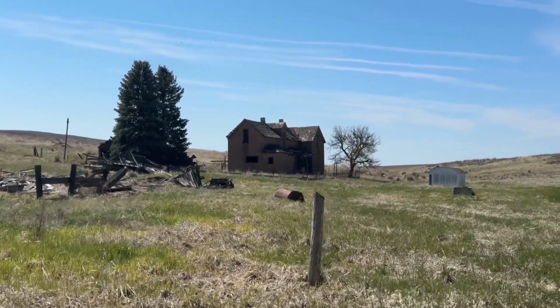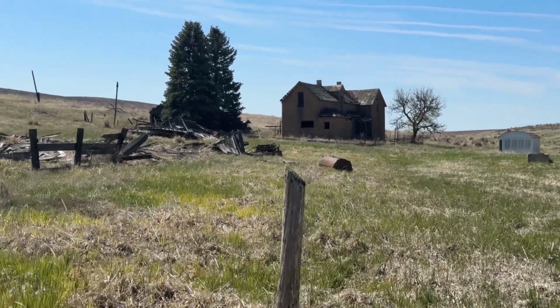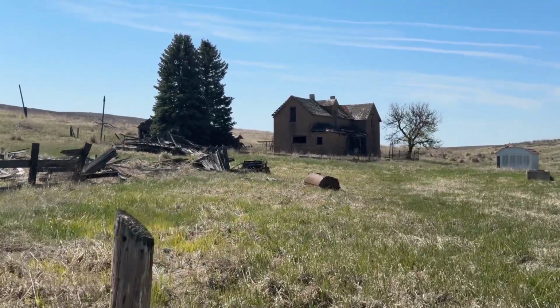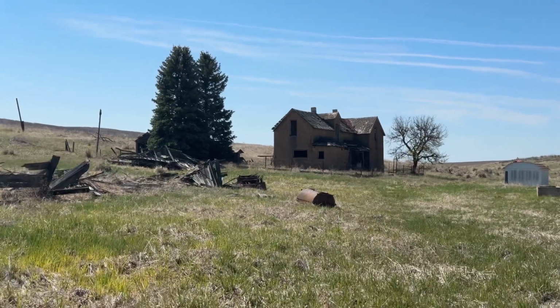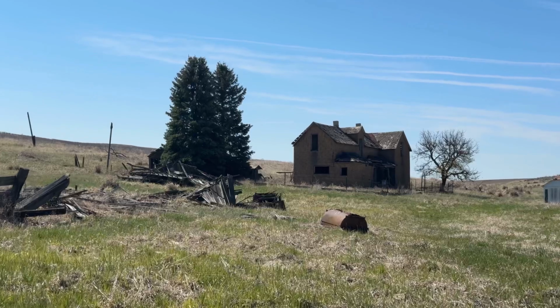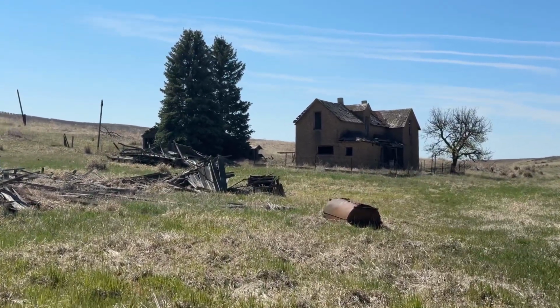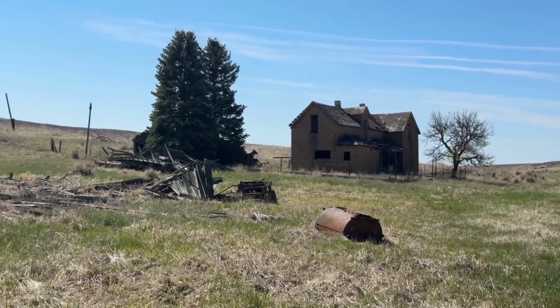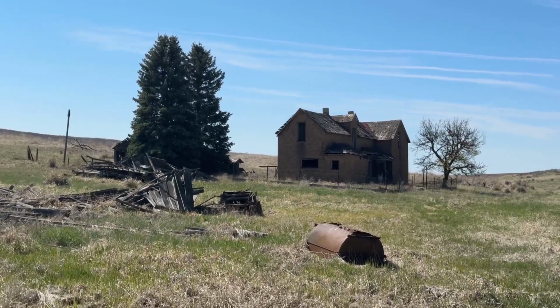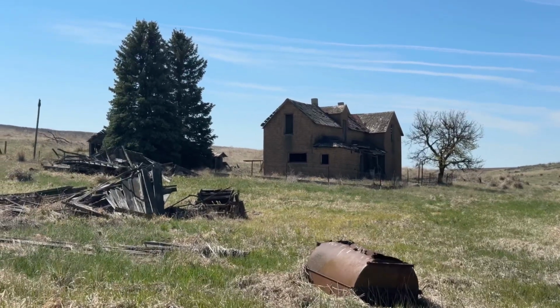I love these houses because they're like timestamps to the past. And like I said, the more I talk to the owners of these places and the more I talk to people about these abandoned houses, the more I get the idea that many of them are definitely not going to be up for much longer.